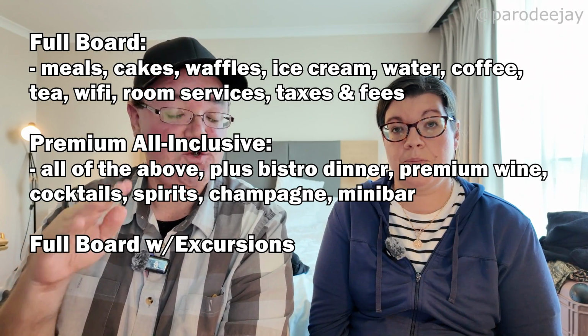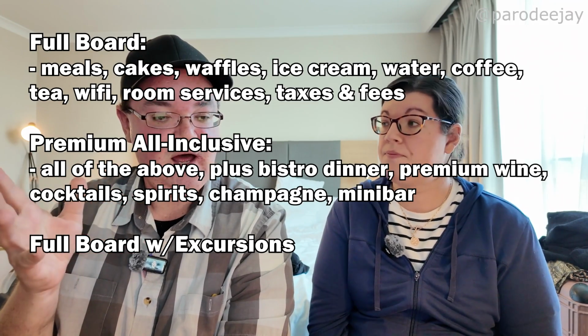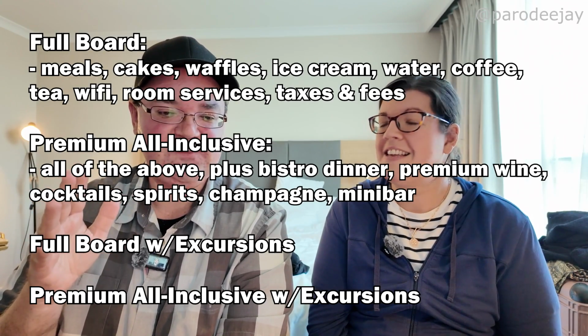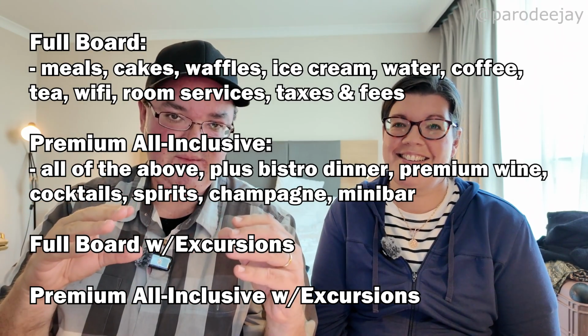So then you can do full board, including excursions, which gets you 1 excursion per port. Right. And then there's the premium all-inclusive, including excursions. Wow, that's hard to say. Same thing. It's premium all-inclusive, and you added excursions. So basically 2 levels, and then it's either with or without excursions, giving you 4 choices.